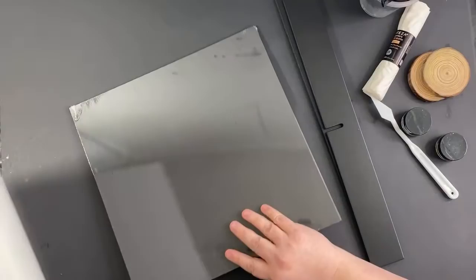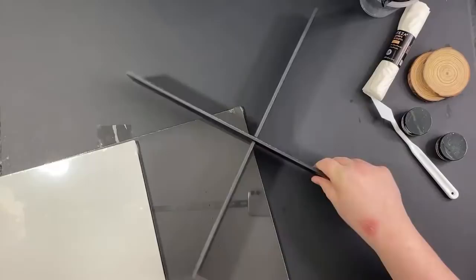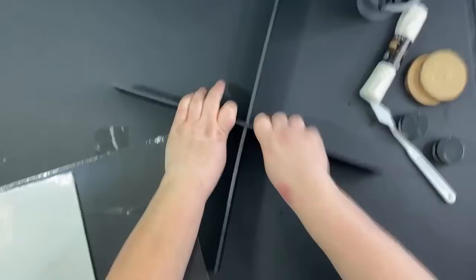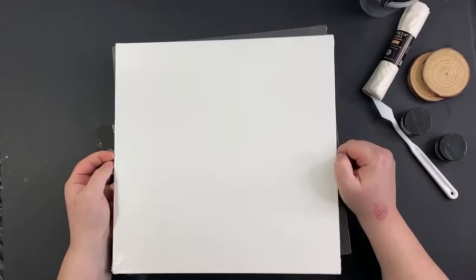These are canvas panels. These are 12 by 12 canvas panels, and this little thing is, my assumption, to keep your canvas up off of the, there we go. So it's to give you a little lift, which I love. I probably will use it again and again, truthfully. So that's awesome. But canvas panels are not my favorite for paint pouring.